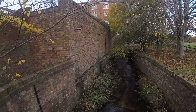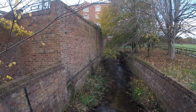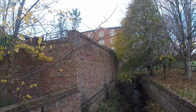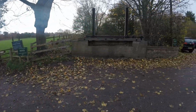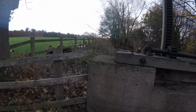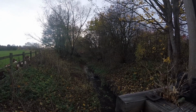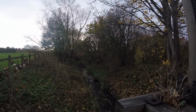So this obviously is where the water would originally have flown into the mill and down to the water wheels, which would have powered all of the mechanical parts in the mill building. And as we can see, if we look over here, there's not an awful lot left, quite overgrown. Still an interesting piece of history.